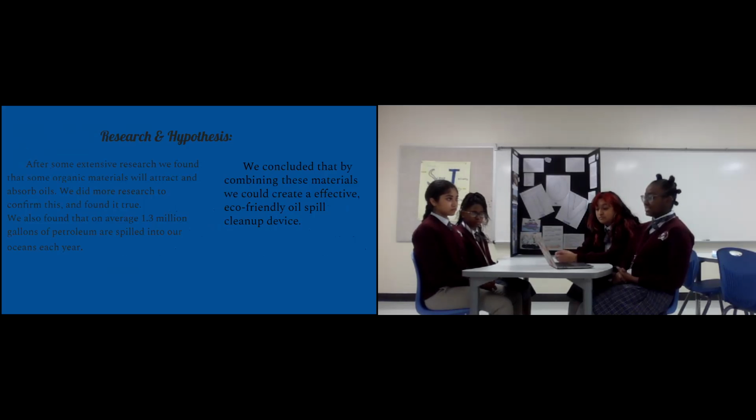Research and hypothesis. After some extensive research, we found that some organic materials will attract and absorb oils. We did more research to confirm this and found it true. We also found that on average, 1.3 million gallons of petroleum are spilled into our oceans each year. Our hypothesis is that by combining these materials, we could create an effective, eco-friendly oil spill cleanup device.